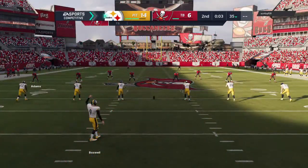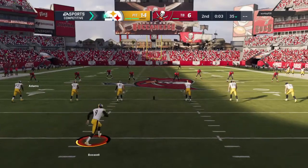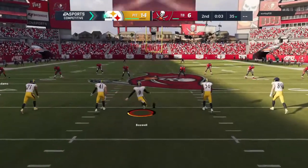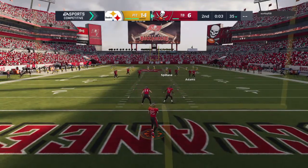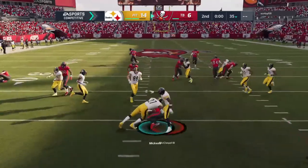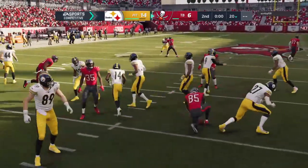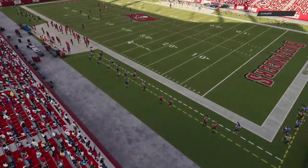Chris Boswell to kick off for Pittsburgh. So with 3 seconds remaining in the half, they will line up to kick this one away. This taken in about 4 yards deep. So we've hit intermission. It's halftime.